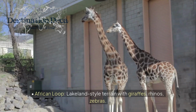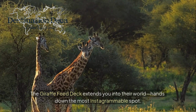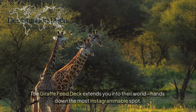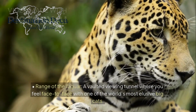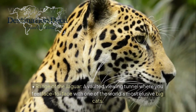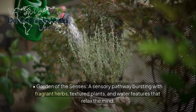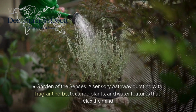Must-see highlights: African Loop, Lakeland-style terrain with giraffes, rhinos, zebras. The giraffe feed deck extends you into their world. Hands down the most Instagrammable spot. Range of the Jaguar. A vaulted viewing tunnel where you feel face to face with one of the world's most elusive big cats. Garden of the Senses. A sensory pathway bursting with fragrant herbs, textured plants, and water features that relax the mind.